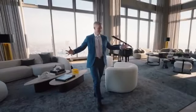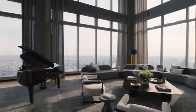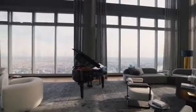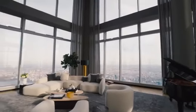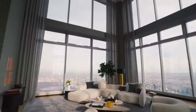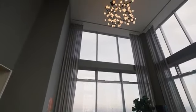This is the Grand Salon. This is the main living room space, if you will, for the apartment. It is massive, nearly 3,000 square feet just of living space. Your ceiling heights are over 27 feet high.